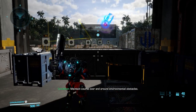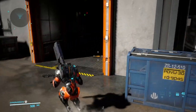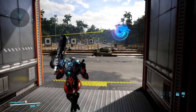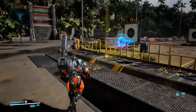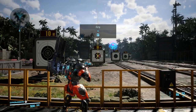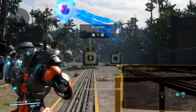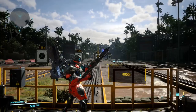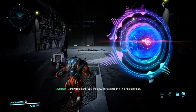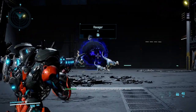Maintain course over and around environmental obstacles. Fire at the target. Right-hand lanes. Focus fire on the distant targets. Try sprinting to move more quickly as you head to the next area. Congratulations, you will now participate in a live fire exercise. Use the Deadeye model. Targets will be provided to improve your skills. Hope you like dinosaurs.